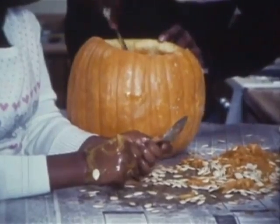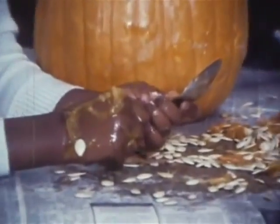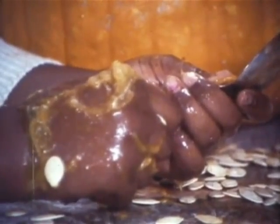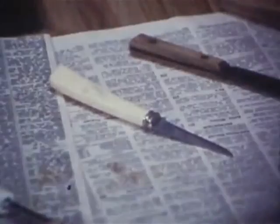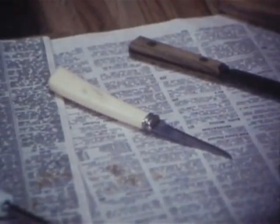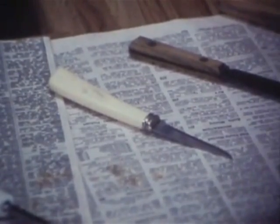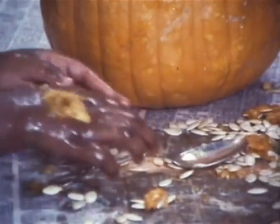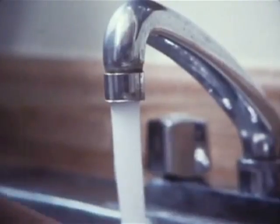So far, it's been fun. But look at Corey's hand. Kind of gooey, isn't it? Corey is going to carve the face with a small knife. Can you imagine how that knife could slip and maybe cut her? I hope Corey will do the safe thing. Good, that's a lot better.